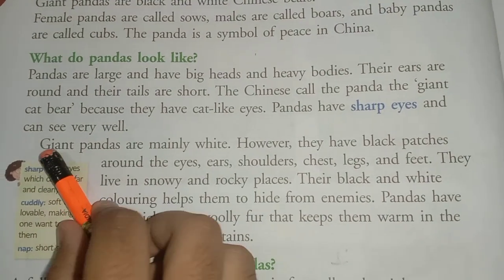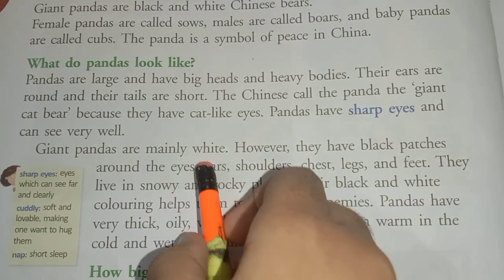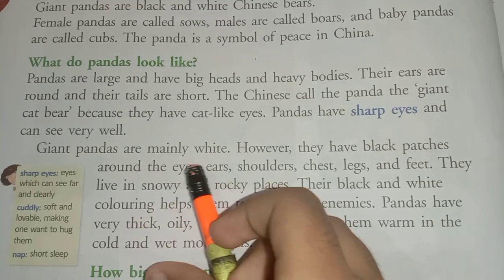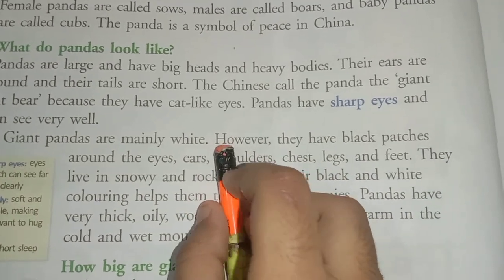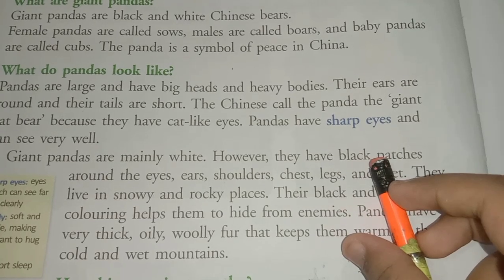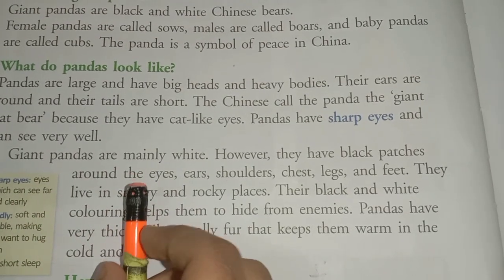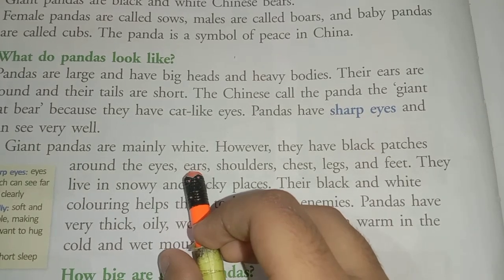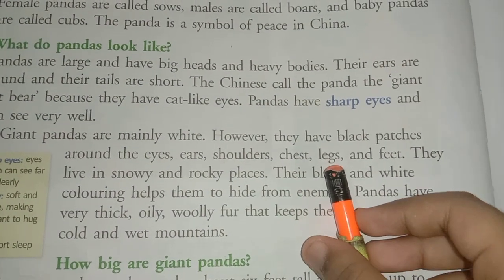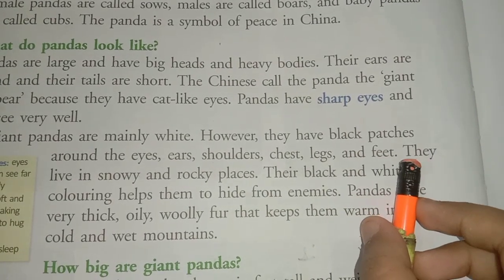Next. Giant pandas are mainly white. However, they have black patches around the eyes, ears, shoulders, chest, legs and feet.